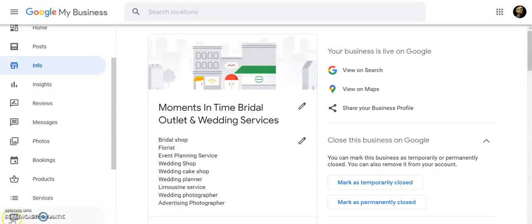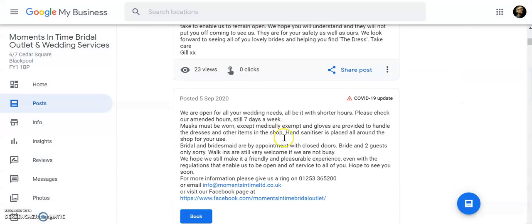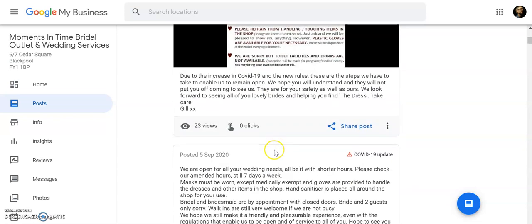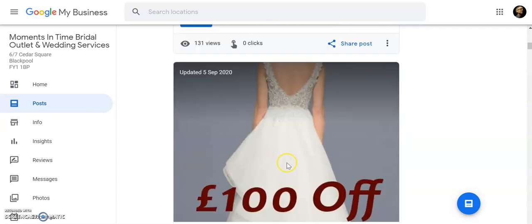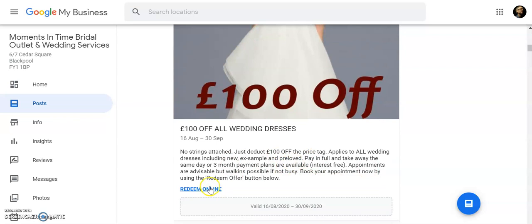There are various other great tools that you can use with Google My Business. A good one being posts. So let's have a look at posts. And this is live. This is what's happening right now. And you can see there's a little notice there about the COVID restrictions, so that the customers have got a good idea what's going on. Yeah, you can look at a post recently. This is last month, and they had a special offer on wedding dresses, £100 off. Little description, and you can click. Notice you can click redeem online. By clicking that, it will take you to the website and the right page for you to book an appointment and redeem the offer. Yeah, that will appear on page 1 on Google.